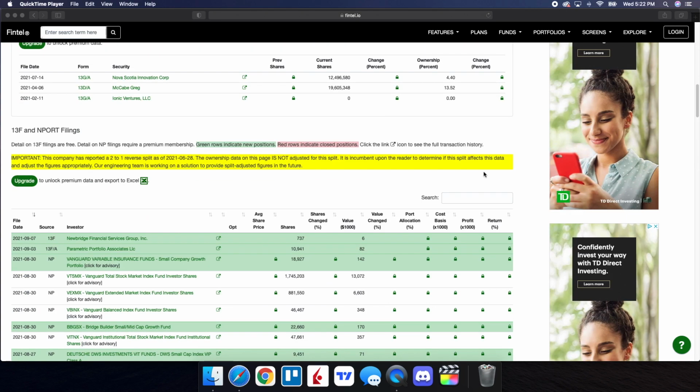As we scroll down on the page, green rows indicate new positions while red rows indicate closed positions. So we can see here from the recent filing we have for September the 7th, New Bridge Financial Services Group purchased 737 shares. And of course, this is a filing. This wasn't on the day that they actually purchased it. And then we take a look at all the previous ones, which I feel we covered on the channel. We have Parametric Portfolio Associates that went in with just under 11,000 shares, and we have Vanguard that went in with just under 19,000 shares.